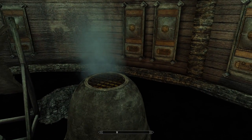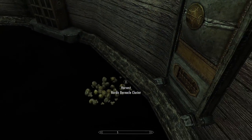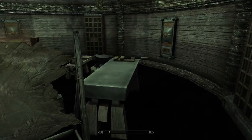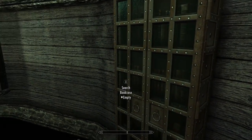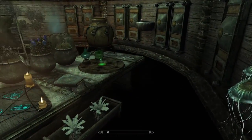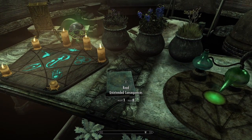Contains everything that you could possibly want. Combination cooking pot and smelter. A tanning rack. Various swampy things growing around the interior. A workbench. An anvil, grindstone, a bookcase, lots of specific storage, an arcane enchanter, an alchemy lab, sneaky Nirnroot, that's the best kind, and a book.